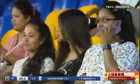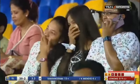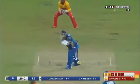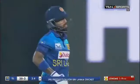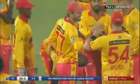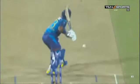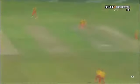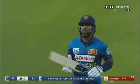Nicely played. He should be banging the ball into the pitch rather than floating it. And that's where he has fallen. For Mendes, with his chip, that actually scooped it to point. Just leans into it and scoops it to point. This is the 3rd time he's been dismissed in a similar fashion at the same spot, backward point. Went after it. Couldn't control. He's been picked up early in the innings.